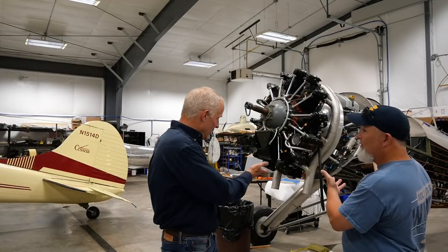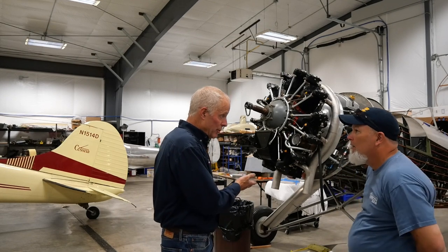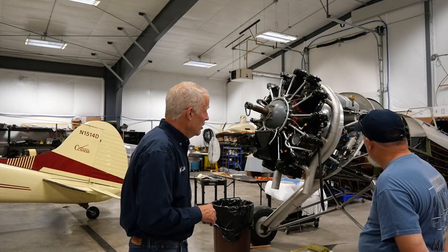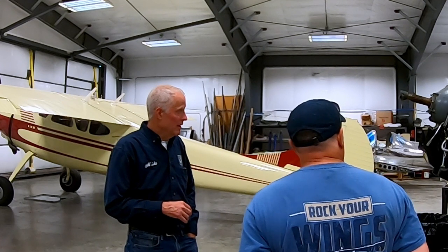So this would be one of those examples? An example like this, yeah. This one happens to belong to a customer that we're doing. This is a customer aircraft, a 1942 UPF-7 Waco biplane. Yep. That we're doing for somebody.